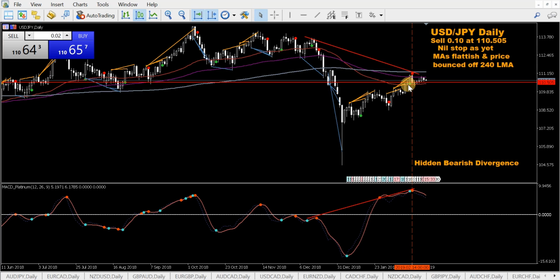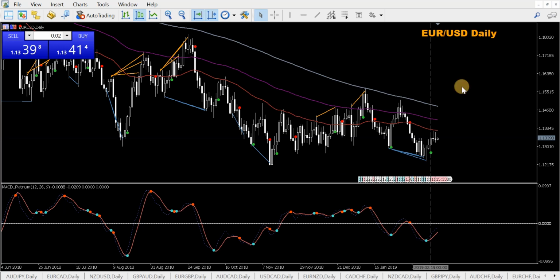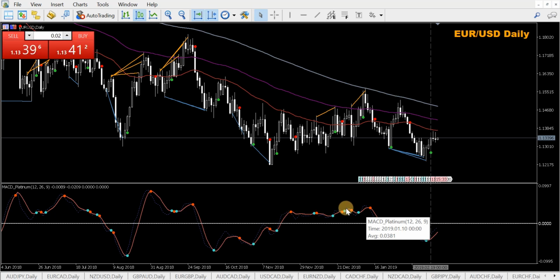USD Japanese yen is in a sell, and it's just going sideways. We're a few pips down. MACD is still a long way above the 0 level, so quite comfortable to sit there. And that's about it. If you want to have a quick look at something like everyone trades, Euro USD, going nowhere. It's just grinding along. It's a tough one to sell, tough one to pick up any decent signals. Probably could have picked up a sell here and got a few pips, but look at this, the MACD Platinum just above the 0 level.